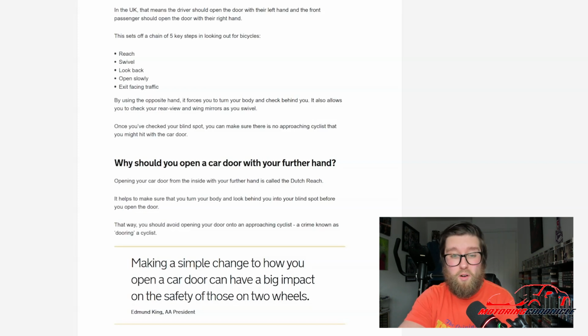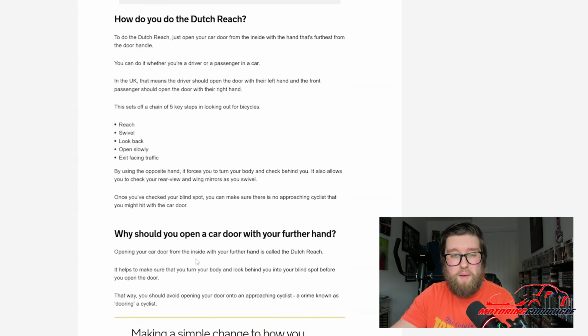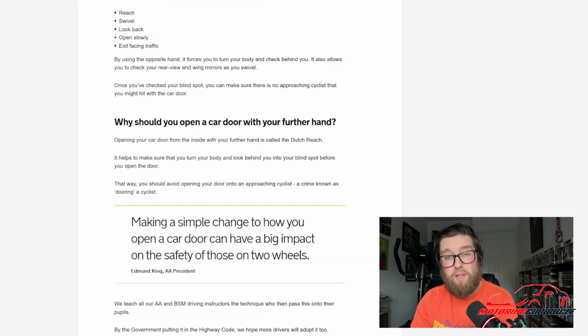And like I said, hundreds of people are injured every year in the UK by car doors opening. That's quite bad. I didn't really think it'd be that many, given how relatively low cycling numbers are. But the method basically works because it forces your body to turn and check behind you naturally, and it also allows you to check your rear view mirror and wing mirrors as you swivel too. And once you check your blind spot, you can make sure there's no approaching cyclist that you might hit with a car door. If there is, don't open it, obviously. Kind of common sense at that point.